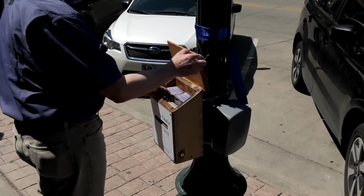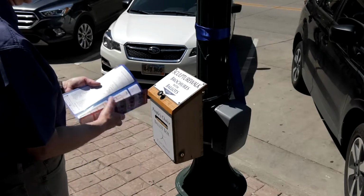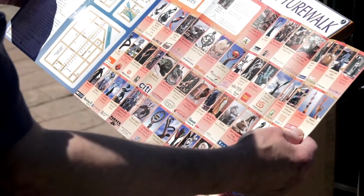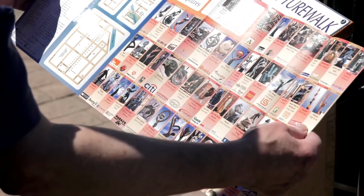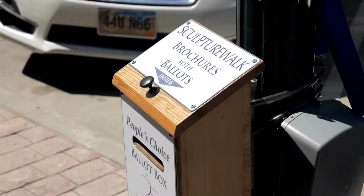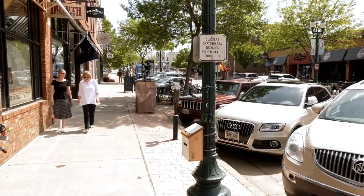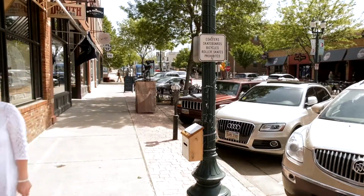The brochure includes photos of all 57 sculptures plus the People's Choice sculptures over the year. It also has a ballot for People's Choice voting and a map of where the sculptures are, and other information, how to participate as a volunteer, how to buy a sculpture or lease a sculpture, and also has good information about SculptureWalk and the satellite programs. The brochures can be found in the brochure boxes attached to the historic light posts on each side of the block between 9th Street and 12th Street, and also at the pavilion.